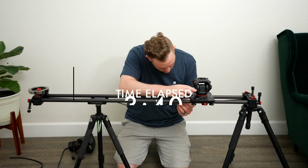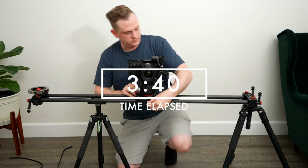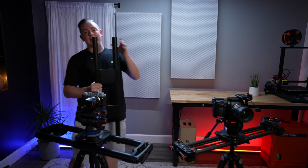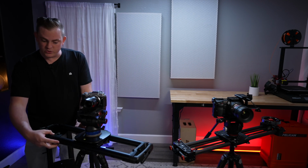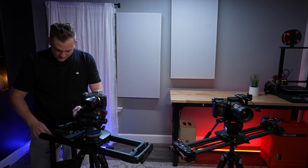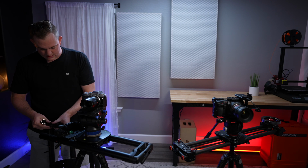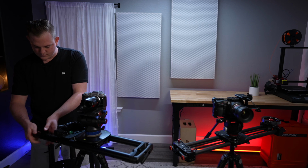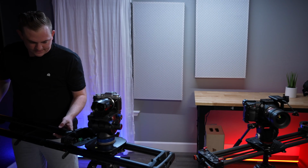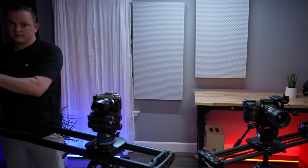So if you're trying to move really quickly on set, extending the length of your slider is going to take a little bit of time. So this is where the Magic Carpet Pro really shines. It's very easy to add a piece of extension. All you have to do is release these levers on the side, pull off the butt end, and then you throw in the little connector pieces, and then put this piece of extension right into place and lock it. And then you add the butt end.